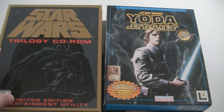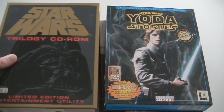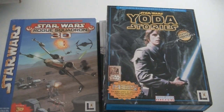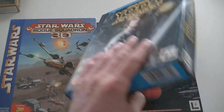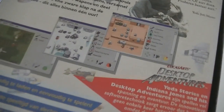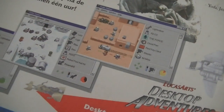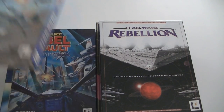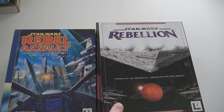Some Star Wars games: Star Wars Trilogy, the limited edition entertainment utility, which is basically just some sounds, clips, etc. Yoda Stories, which is a desktop adventure and it looks really strange. It is an adventure in a small window. It's a really unusual form of game. Star Wars Rogue Squadron 3D, breaking my tongue there.